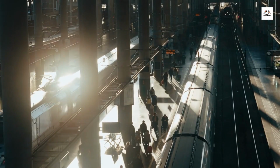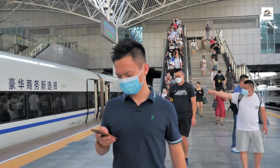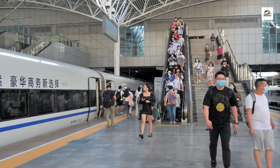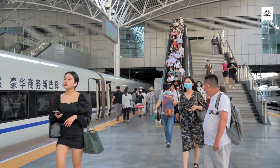A key role in the development of China's high-speed rail network, the Nanjing to Shanghai high-speed railway, which forms part of the larger Beijing-Shanghai high-speed railway, isn't just a critical route between two major cities. It's also one of the pillars of China's high-speed rail revolution.